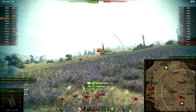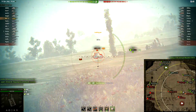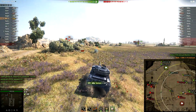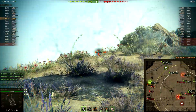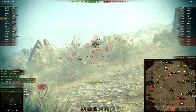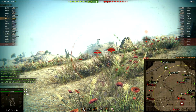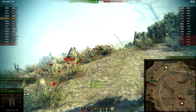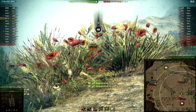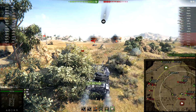Ooh, hello. 1375. Ooh, nice tracking. Hopefully saves our dude. Am I really able to get full spotting and full damage at the same time? That was just super lucky by me. And no penetration. Ooh, hello artillery. I am able to use my gun depression. Quick shot. And my turret armor is working. Oh, commander hatch hit.